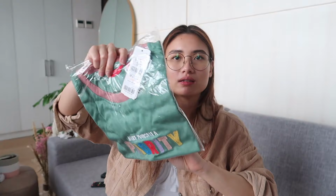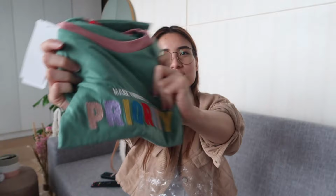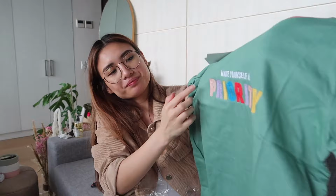One. Shirt. Nakita ko lang siya sa website ng penshop.com. Sabi, ang cute ng color. And siyempre yung nakasulat, make yourself a priority. So it's green with pink. Yan. Ang ganda ng sulat kasi naka-embroider siya, hindi siya print.